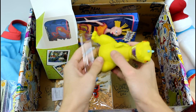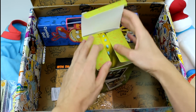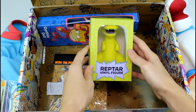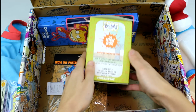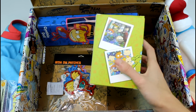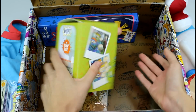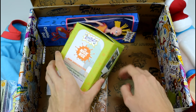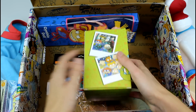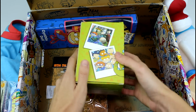Let me see, can I put him back? Try to position him. I'll show you the box in just a second. Let's take a look at the box. Reptar vinyl figure. And it says Rugrats, Nick Box. I like how everything has the Nick Box on it. Because obviously, as I grew up with these, I had toys related to these cartoons. But nowadays, I'm more of a collector and I don't play with the toys, and I don't have those toys anymore. I want some merchandise from my older TV shows and it's really nice to have this.